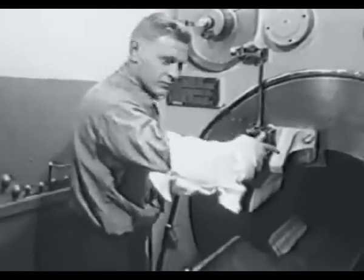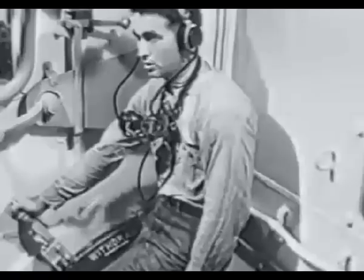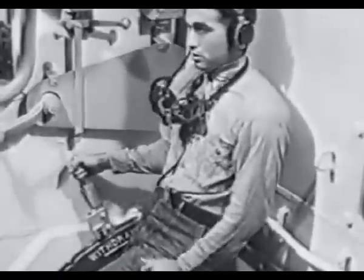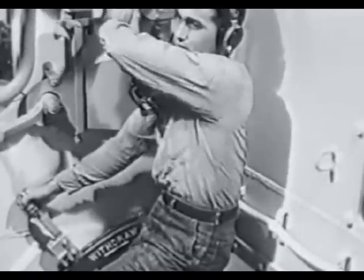Then the cradle and spanning tray can be tipped by a hydraulic cylinder to align with the bore of the gun. When the spanning tray is in position, the rammer operator rams the projectile into the gun. The rammer is retracted, and the gun is ready for the powder bags.